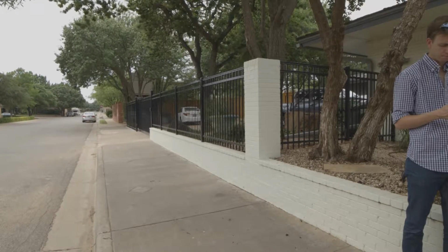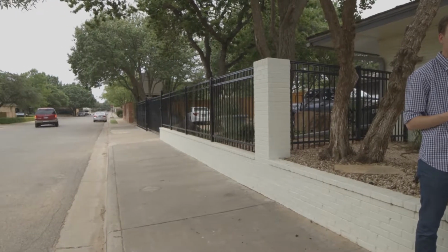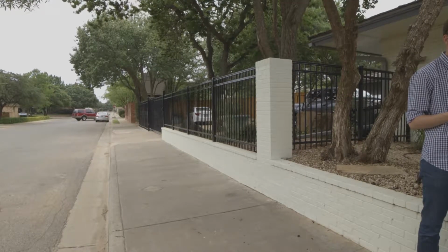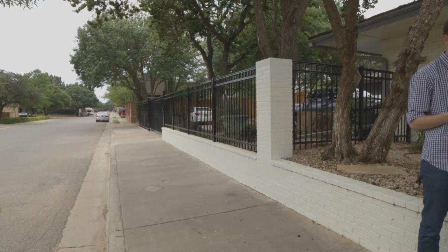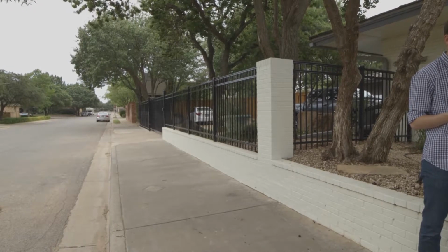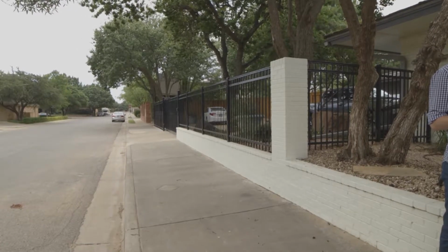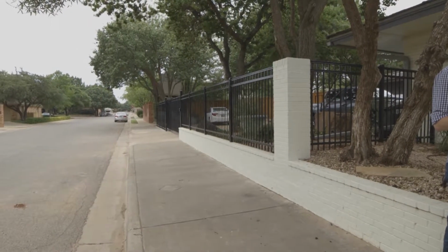Fence can provide a great look for your home or business. Ameristar is E-coated and fuse welded, making it the longest lasting wrought iron fence on the market. Allstate Fence offers a wide variety of styles and heights to suit your needs. Call us today for a free estimate.